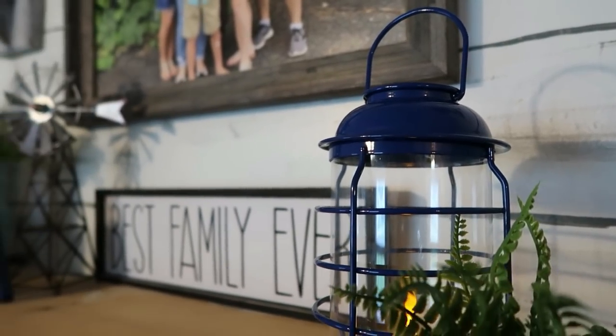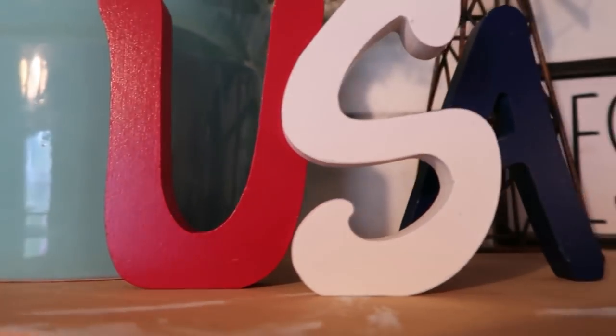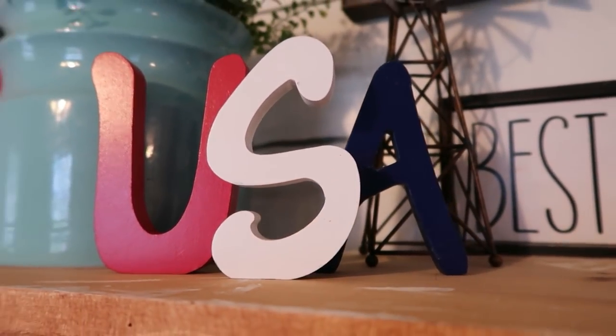This is my favorite spot to decorate for the seasons. And like I said, I wanted to keep my everyday decor out and just add a little red, white, and blue.